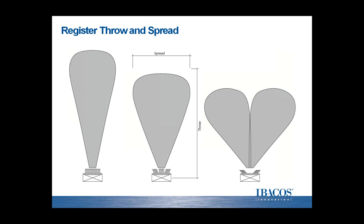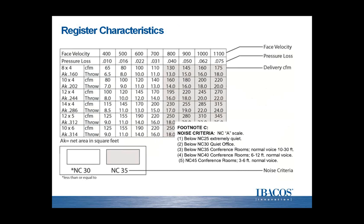It's important when you're looking at the design of the system to consider what you are picking the register for. Throw and spread are two important factors to look at. We typically are selecting registers more for throw than for spread at this point. Spread historically was useful as a perimeter floor distribution strategy when you had the register under the window and you were trying to blanket the wall in warm air to raise that temperature and to try to overcome some of the infiltration effects that may be happening at the perimeter. With better buildings, a high sidewall, a longer throw we found is better to help enhance full mixing throughout the building and throughout the room.